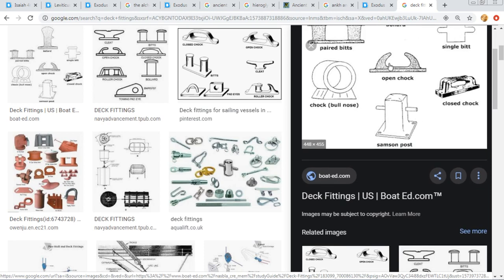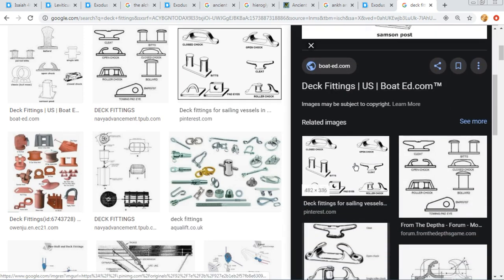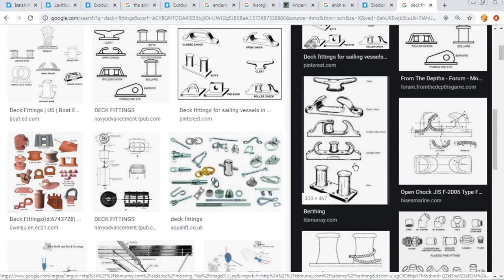And it'll run through a chock, an open or a closed chock, or a bullnose out the side of the boat. And this bit will be down on the deck, and you'll use it to tie off on. And so, the Ankh was called an eye bit.